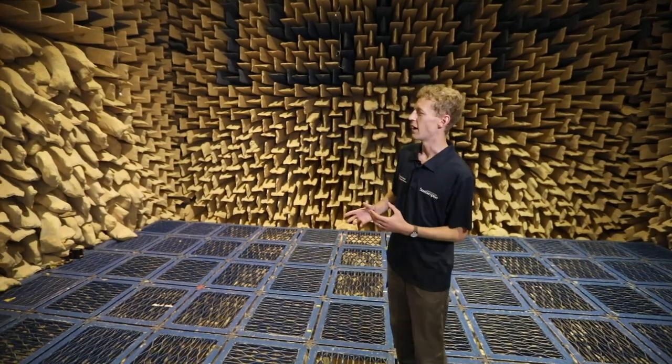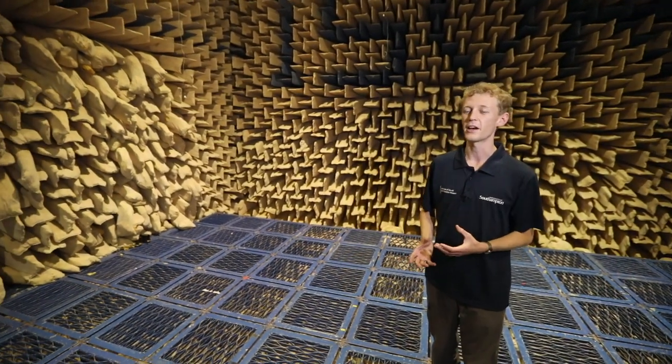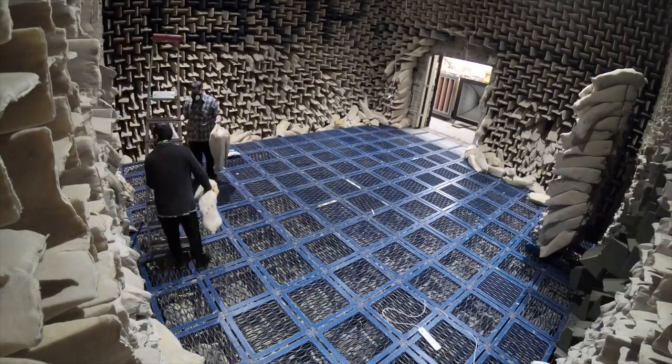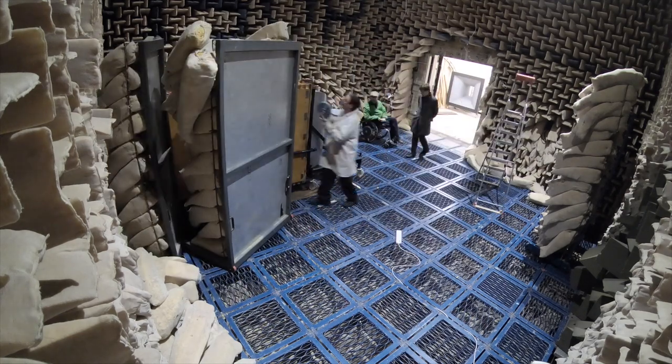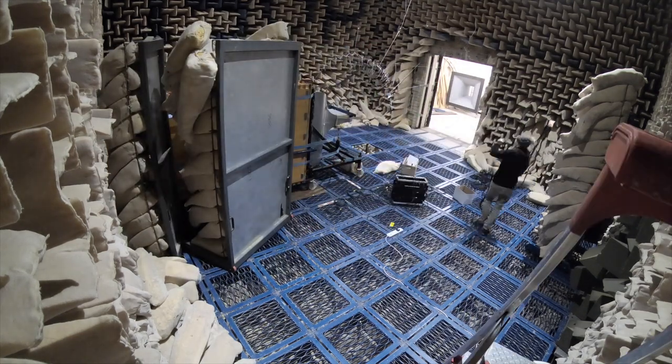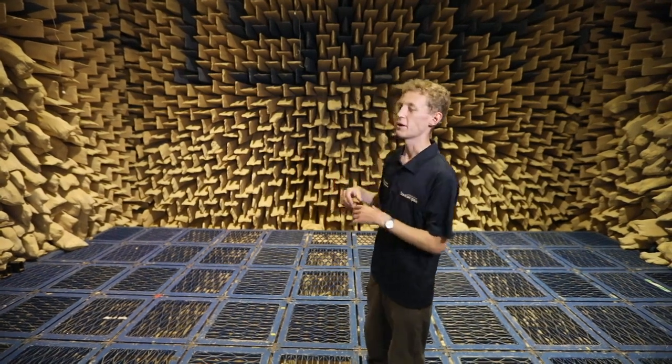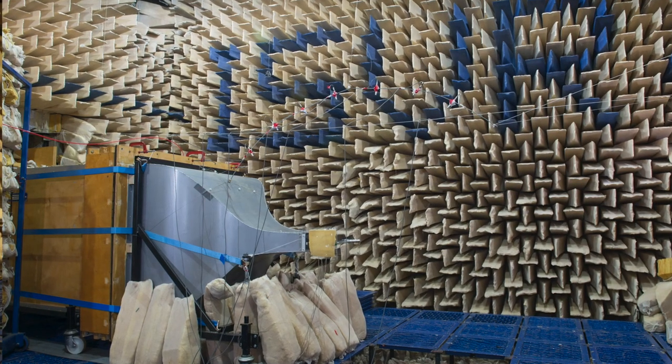Over here we have a set of wedges which can be removed from the side of the room, and we can put in its place a silent wind tunnel, and this lets us do aeroacoustic testing. We can send a quiet but fast jet of air through the area, and then we can measure the effects of turbulent air and how that generates sound.